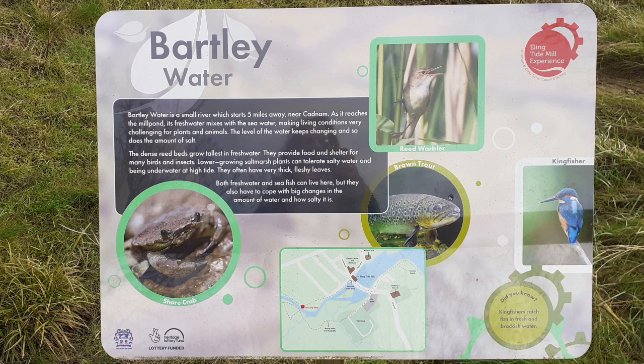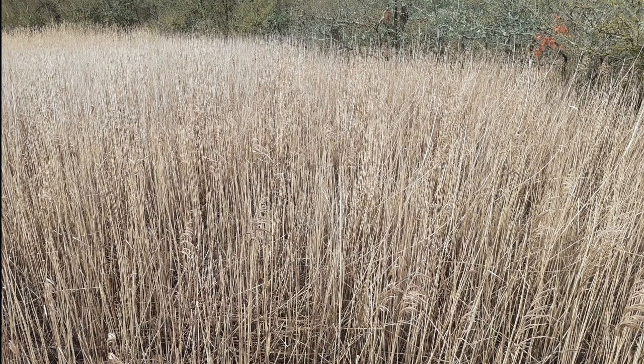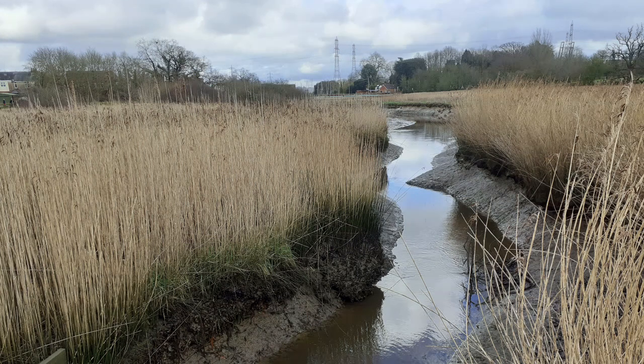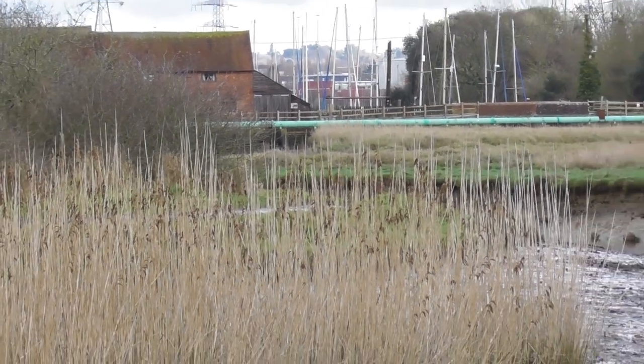Bartley Water is a small river which starts 5 miles away near Cadnam. As it reaches the mill pond, its fresh water mixes with the seawater, making living conditions very challenging for plants and animals. The level of the water keeps changing, and so does the amount of salt.